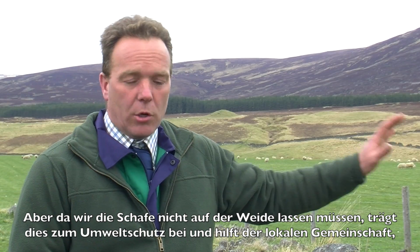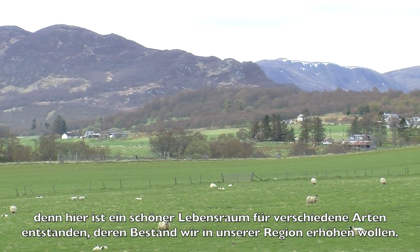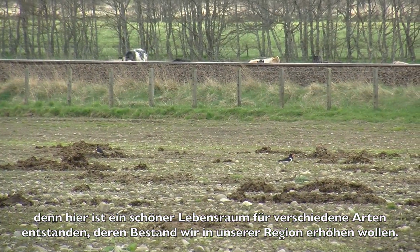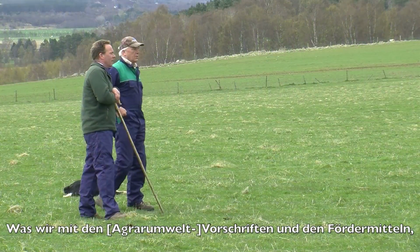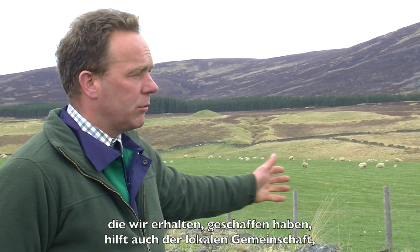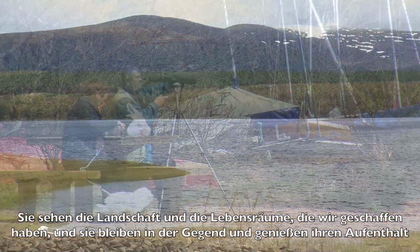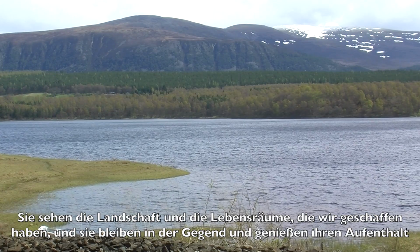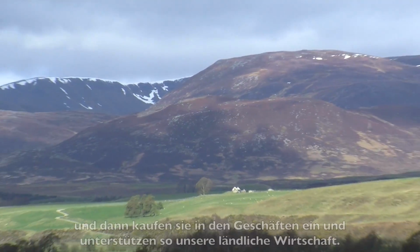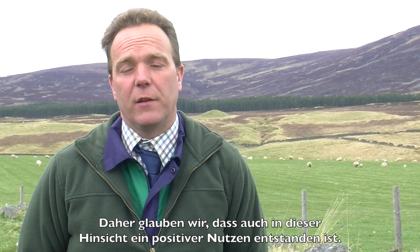And then because of that, there's a real benefit to the environment and to the local community in that these places have become a good habitat for some of the species that we're trying to increase in our area. Because of what we've done with some of the prescriptions and the funding we've been receiving, it helps the local community, because this being in the national park, there are many bird watchers who come and they see the environment we've created in the habitat, and they would stay locally and come and enjoy this and then spend money in the shops and in our own rural economy, so we believe there's a good benefit there as well.